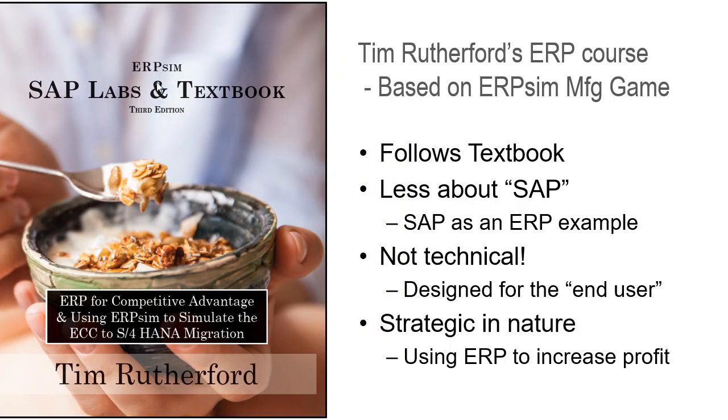So this is the third edition of the textbook. If you're seeing this and there's a different edition, this video is still relevant. Just realize the most up-to-date version is the one you're going to want to use. The course itself is following this textbook, and really it's less about SAP. So we're going to use SAP as an example ERP system, but it's not about SAP or ERP. It's not technical in nature.